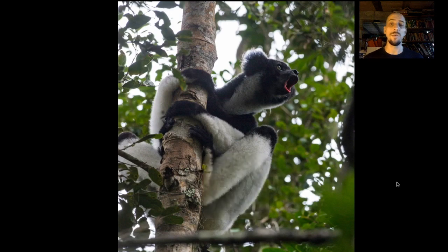Maybe the coolest thing about Indri is that they make one of the world's great natural sounds. And rather than describe it, I'll just let you hear it.